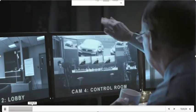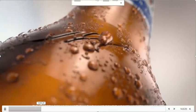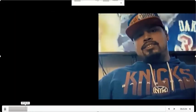As we got later into the first quarter, the starting lineup struggled so much on offense that they ended up having to bring in the second unit. And the second unit actually did a pretty decent job when they came in.